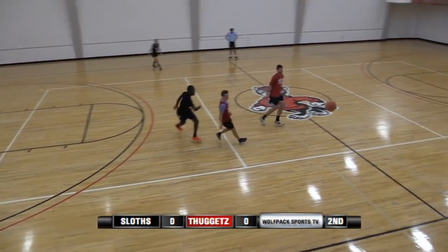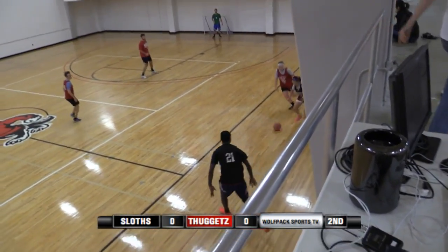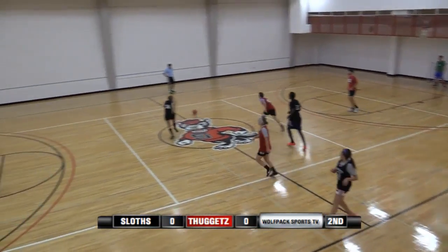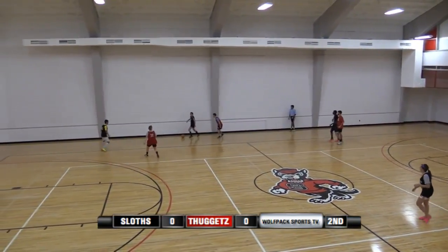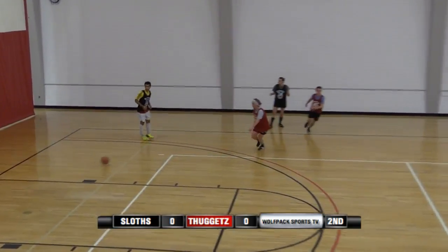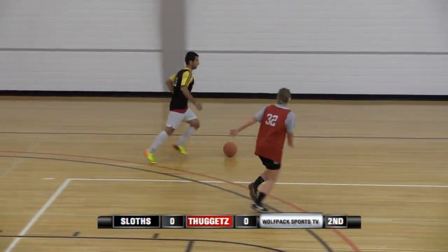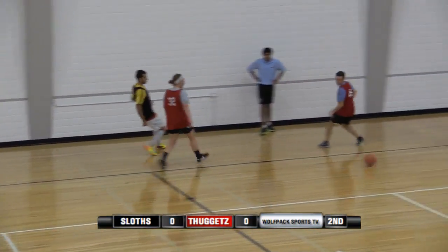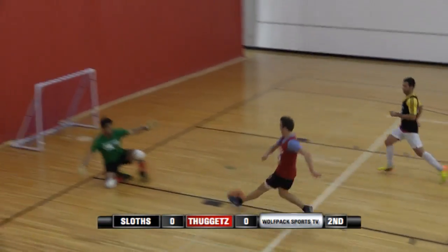Slowly they bring it up. Still with possession, the Sloths down this near side. Looking for the give and go, not there. But the Sloths will get possession back on the far side. Treating it all the way back to the keeper. Turn back. Up come the Sloths. That pass stolen away. A good chance coming here for the Thuggetz.